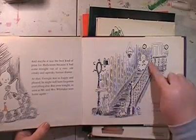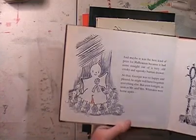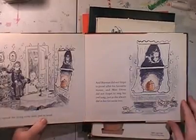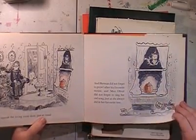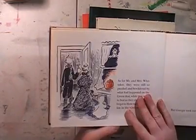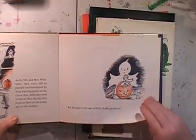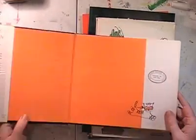Look at this coming down the stairs. Oh, look at the ghost with all the mice around. The mice and the little ghost dressed up. The graphics in this is just awesome. This is just beautiful. And this one. Oh, and this is cute. But yeah, from 1958. So it is just an awesome book.